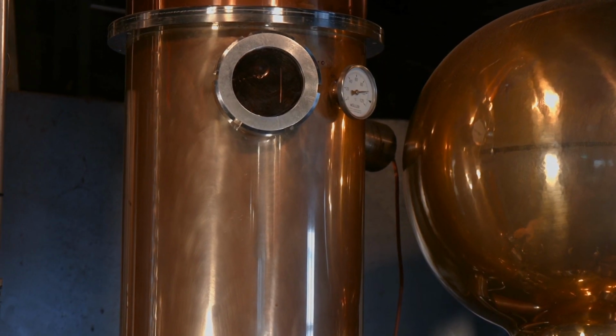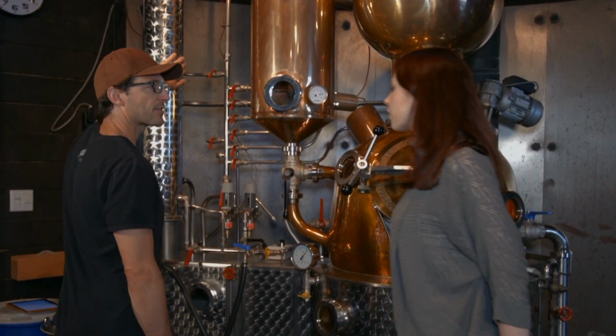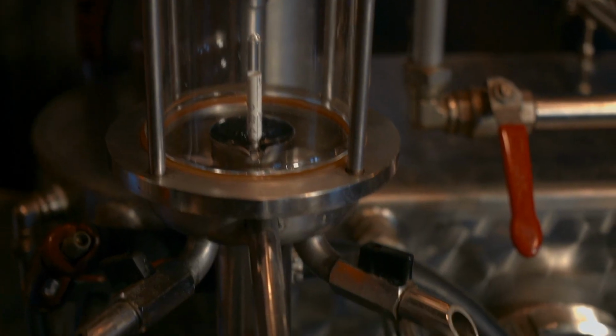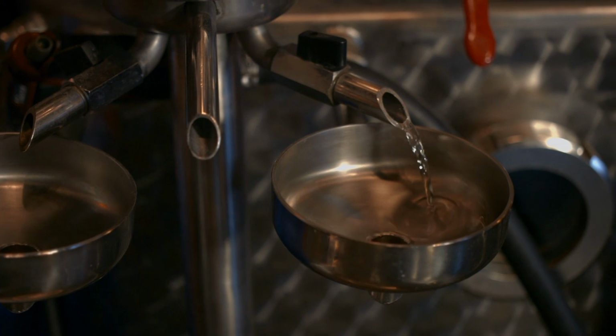Once they get through the pre-condenser, they will move across to the cold water condenser here. And this is where the vapor turns back into a liquid and runs out through here where we capture it. And that's alcohol? That's alcohol right there. Oh, wow.